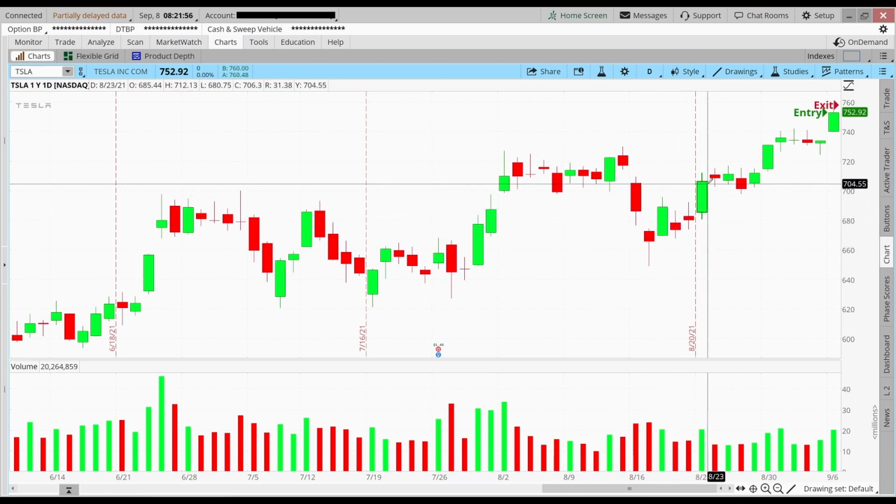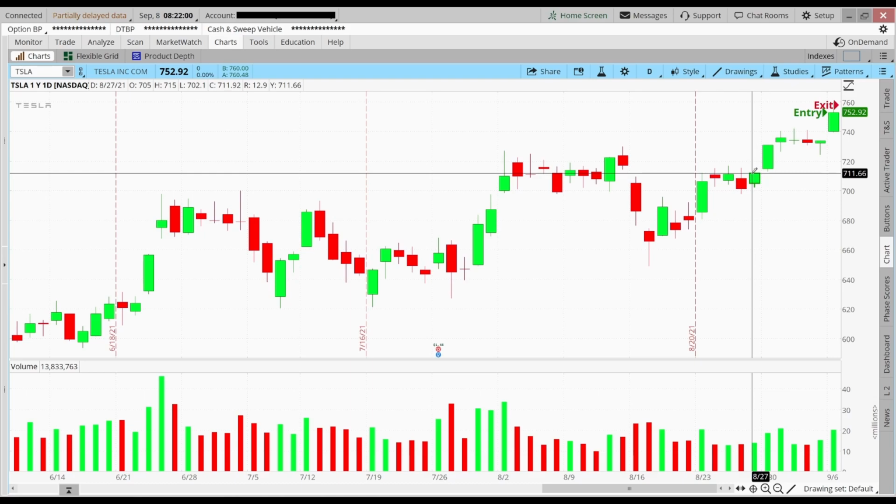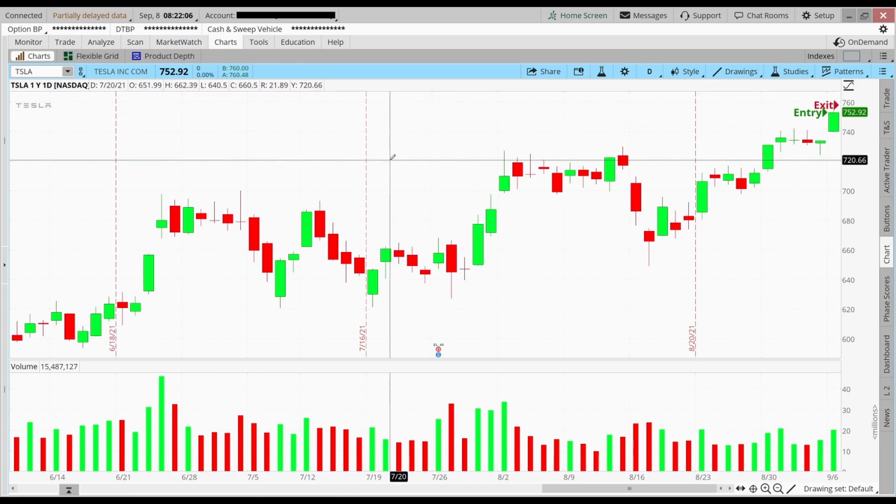I just needed some good gaps to show that it would be good for a swing trade as well. And after we got this, I felt pretty good for a swing trade. So yeah, that's pretty much how I decided to pick Tesla over all the other trades.